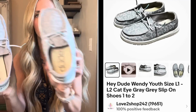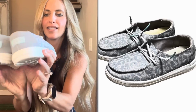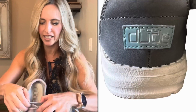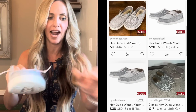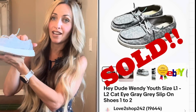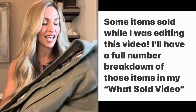And I saw these cute little Hey Dude shoes, and I know these have been pretty popular shoes, and I thought I am going to try these in the kids size. I quickly snapped a picture with Google Lens. They were called the Windy Cat Eye, and then when I got home I looked under the flap and it also says Windy Youth Cat Eye Gray, so that makes it very easy for looking up sold comps and for listing. I listed them for $28. They cost just $3.99.